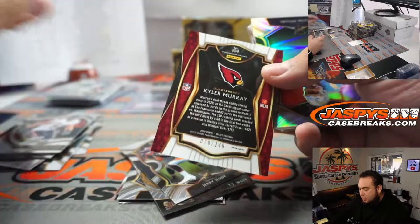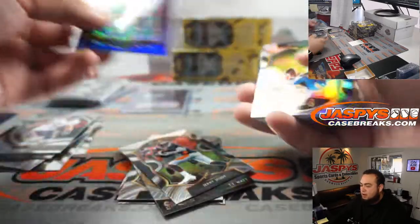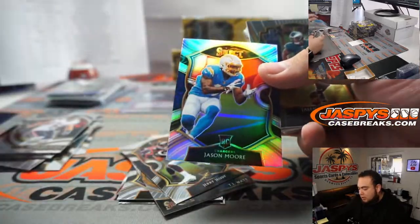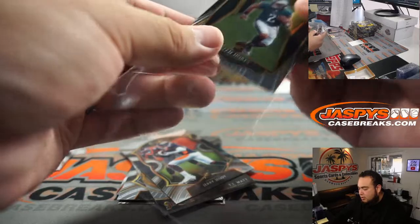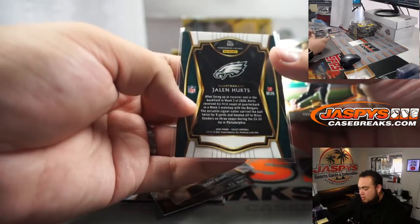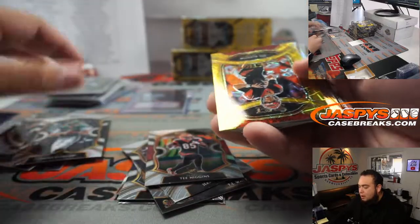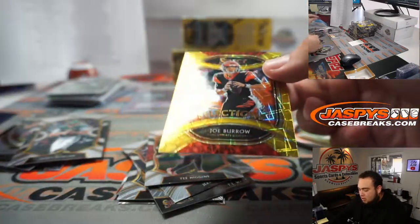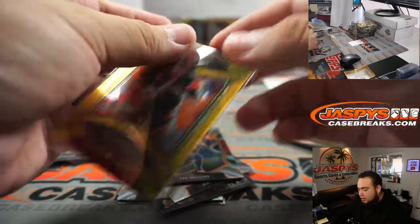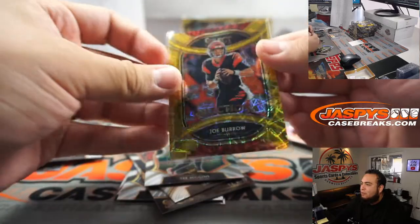Kyler Murray, out of 149 for the Cardinals, going to Eric. We got Jason Moore, silver. Jalen Hurts, that is a Premier Level. T. Higgins and a gold. Wow, look at that. Gold Joe Burrow, Rookie Selections, 1 out of 10 for the Bengals.